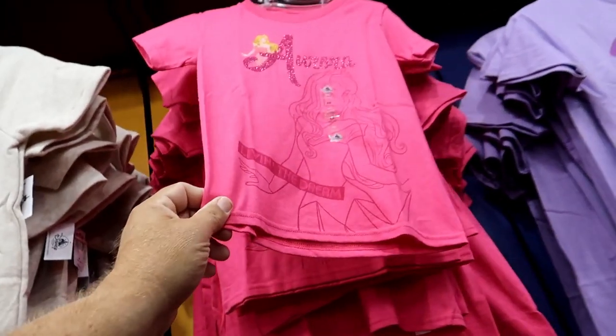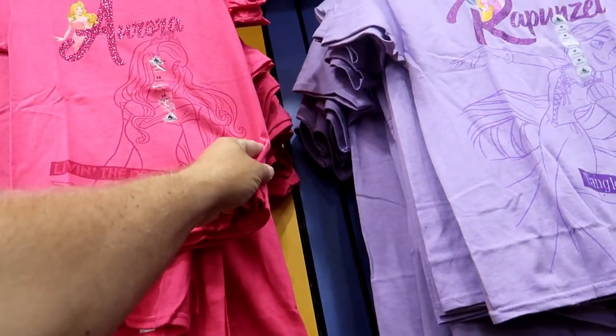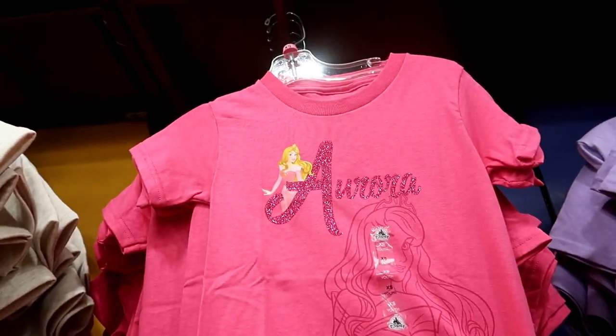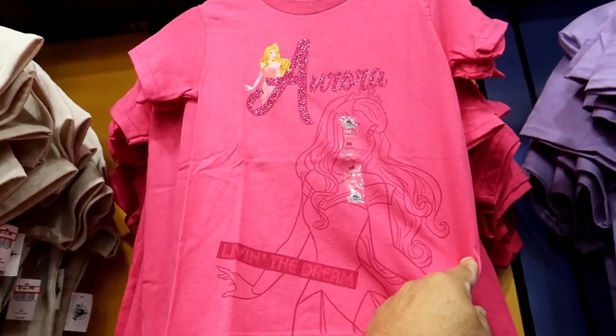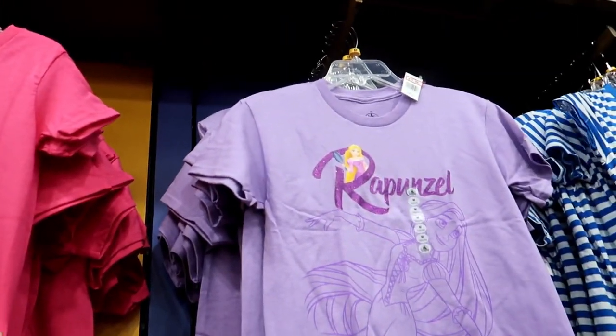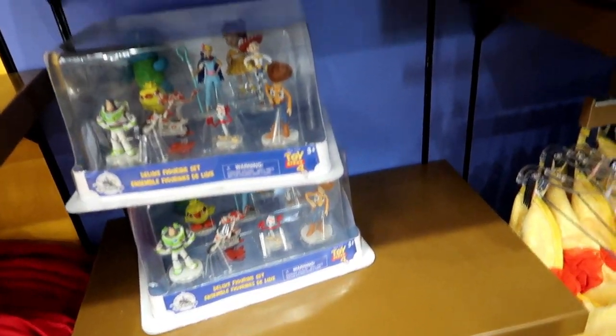$8.99. You don't see a lot of Aurora. Okay, here you go. We're gonna answer the age old question, who's who? That's Rapunzel. That's Aurora. Aurora, Rapunzel. Pink, purple. Pink, purple. A bunch of Toy Story stuff. A lot of Toy Story stuff.